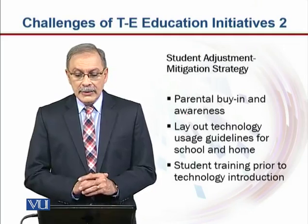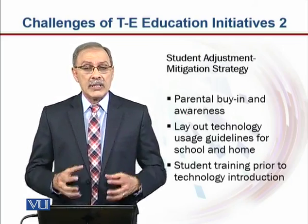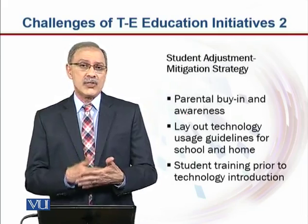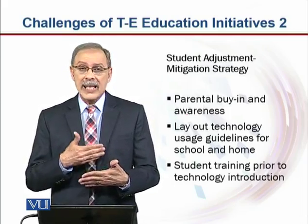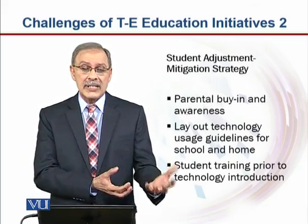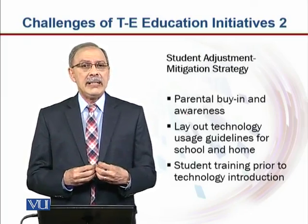Two, lay out technology usage guidelines for school and home. Guidelines are important, not only in school but also at home, because we know there are lots of gadgetry at home that distract students too. For example, the TV with cable networks and cable television today is a distractor at home. How much time do students spend in front of the television versus trying to study and catch up on their assignments and work? So guidelines need to be laid out.